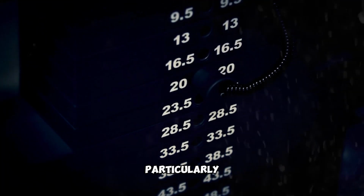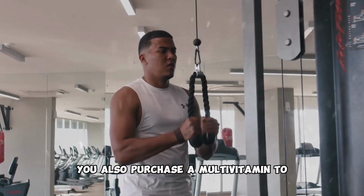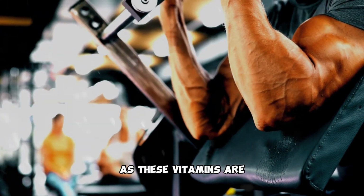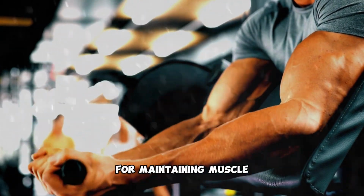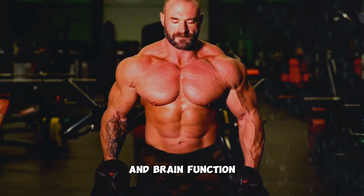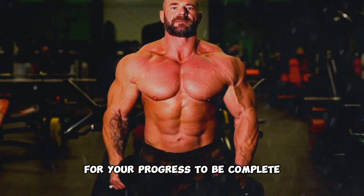If you're not particularly fond of fruits and vegetables, I strongly recommend that you also purchase a multivitamin to supplement your daily micronutrient intake, as these vitamins are equally important for maintaining muscle, overall physical health, proper body function, and brain function. So, remember to consume micronutrients daily for your progress to be complete.